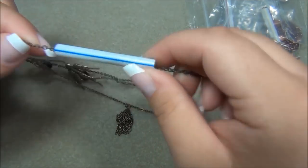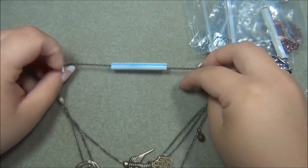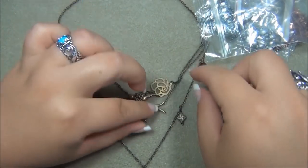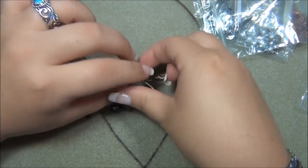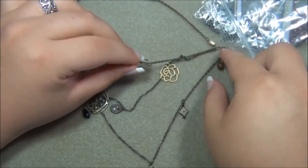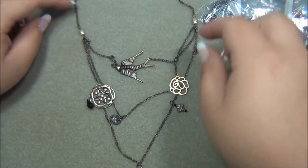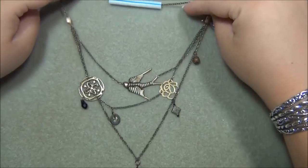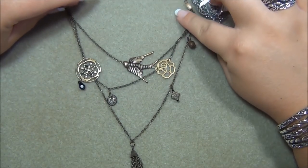There it is. That's the clasp. Oh my gosh, this is really pretty. Look at this. I think it goes... Is this the top one? I think that's the top one. This is so cute. Here, I'll try to lay it down again. Something like that. These two are wrapped around each other, but I'll get them straightened out eventually.